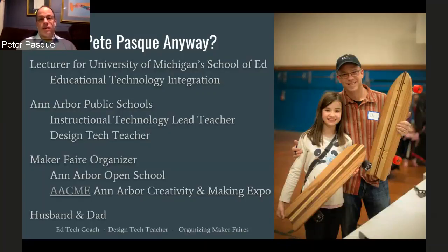I'm also a husband and dad, and you can see to the right, my daughter and I made skateboards this year for the Ann Arbor Open Mini Maker Fair, and she's my greatest maker experiment. We like to design and build things together all the time, and we find it a great bonding thing and a great way to try out new ideas.